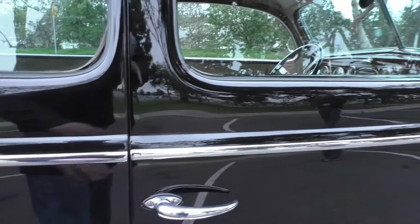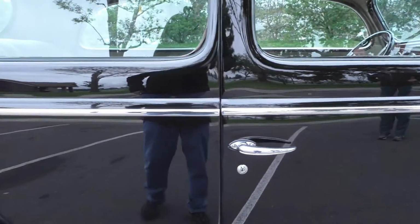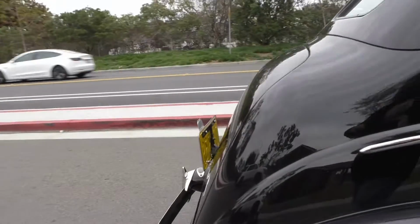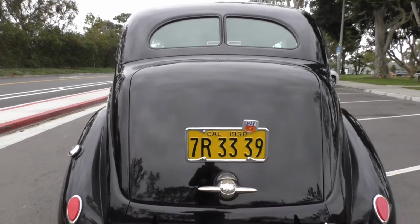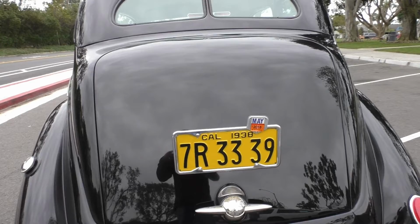Doors shut nice, really nice on this car. You can literally shut them with your finger. Beautiful body. We actually will get in the trunk here for you. It's got a few miscellaneous little tiny garage things in it. Doesn't have a lot of miles on it since the car was built overall. I'm gonna guess probably only a couple thousand.